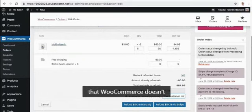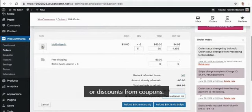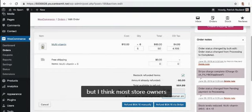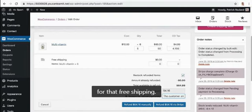It's worth pointing out that WooCommerce doesn't automatically recalculate shipping costs or discounts from coupons. Technically, with just 5 products, we drop below the free shipping threshold, and we could ask the customer to pay for shipping or deduct the cost of shipping from their refund. But I think most store owners are pretty generous with refunds, so I'd probably just refund them and not worry about technically being ineligible for that free shipping.